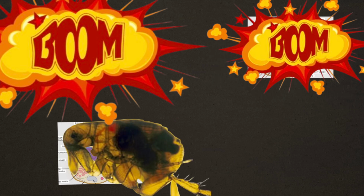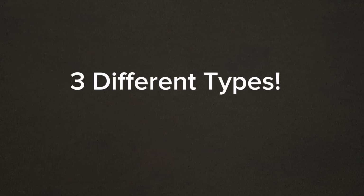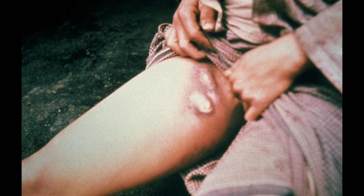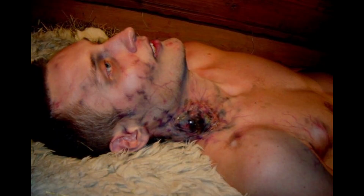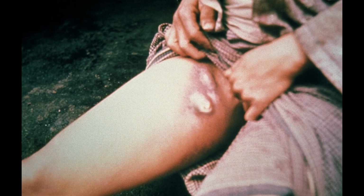This can cause 3 different types of plagues based on where the bacteria are located. Firstly, bubonic plague. This is the most common version of the plague that you've probably heard of. Signs that you have bubonic plague are fever, headaches, vomiting, and swollen lymph nodes. These swollen lymph nodes are caused by buboes. They appear to be large bulges on the skin and look really nasty.